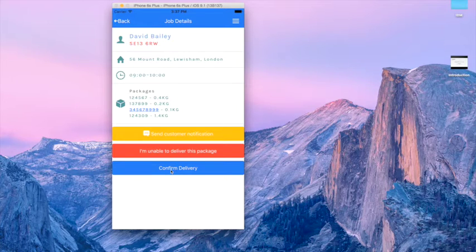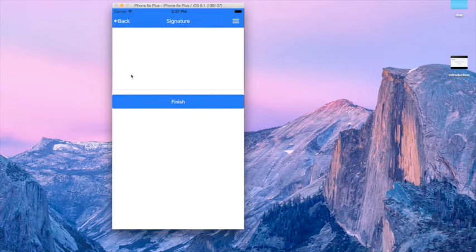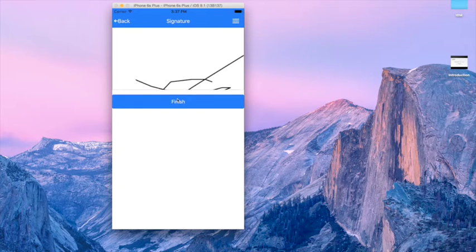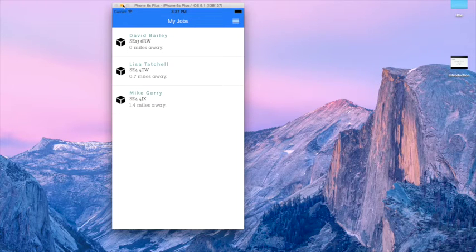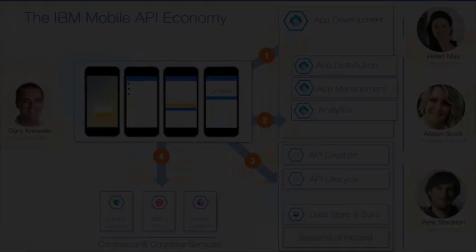But luckily David is home, so I'm actually going to confirm the delivery. And I can ask him to write a signature here and go ahead and click finish. So that's the end of the mobile application experience, and I've just shown you a range of the different functionality that can be created using the mobile first platform.